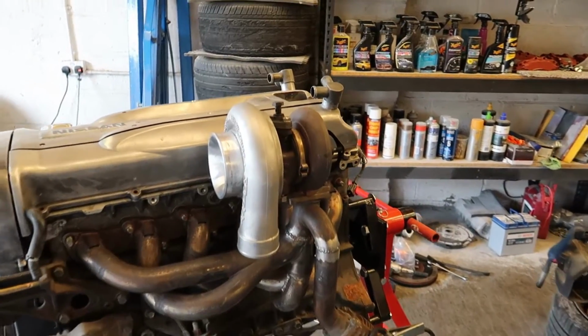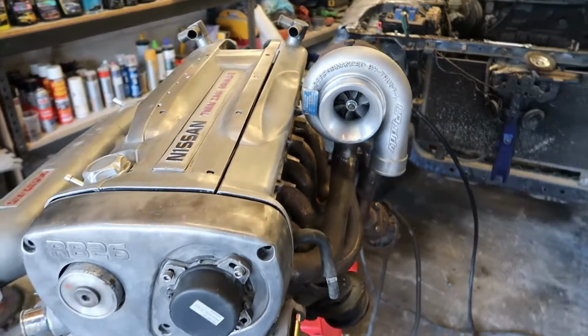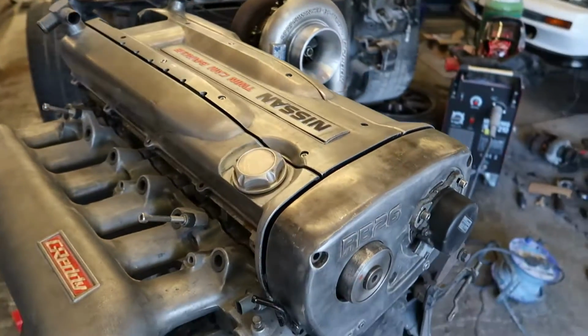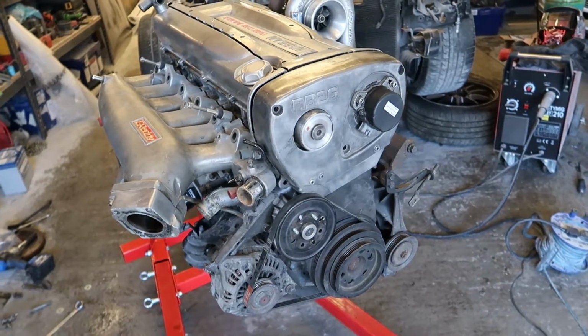Me being impatient has got to the point where we are now all done and dusted on the hot side. Minus a couple of other bits, I think. Going to have to do something on the downpipe, but whatever. The rocker cover is now fitted correctly. I've now moved the pipe, and the Greddy plenum is ready to go pretty much on now. I've just got one more little breather pipe to sort out, and that'll be done and dusted.